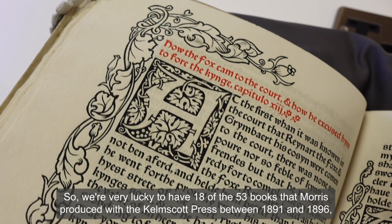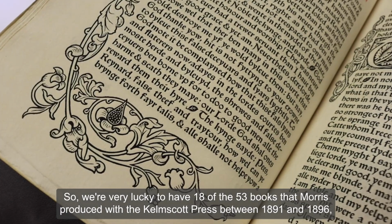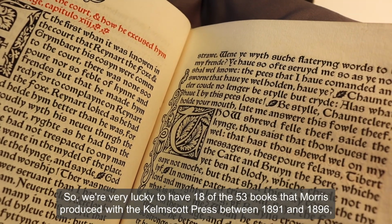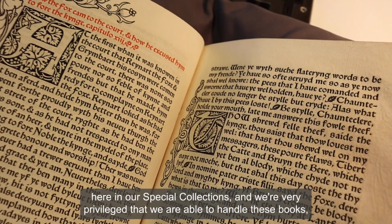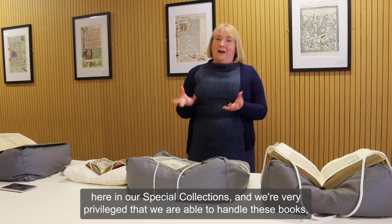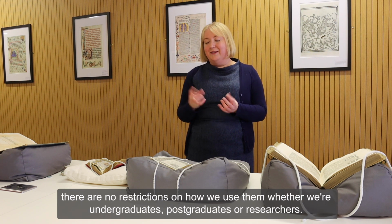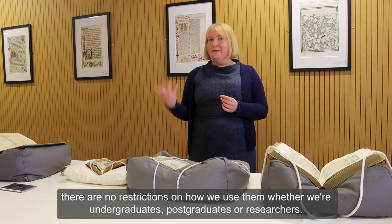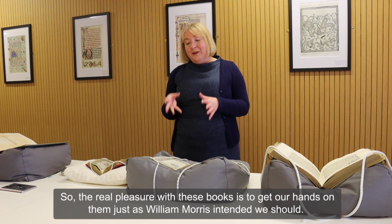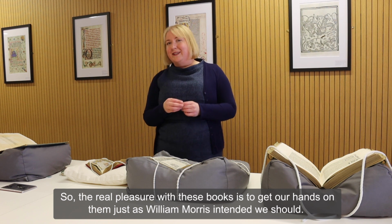We're very lucky to have 18 of the 53 books that Morris produced with the Kelmscott Press between 1891 and 1896 here in our special collections. And we're very privileged that we are able to handle these books. There are no restrictions on how we use them, whether we're undergraduates, postgraduates, or researchers. So the real pleasure with these books is to get our hands on them just as William Morris intended we should.